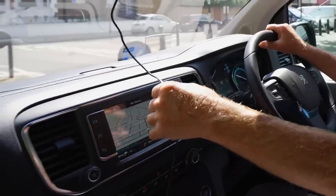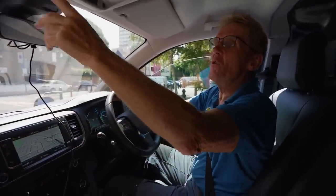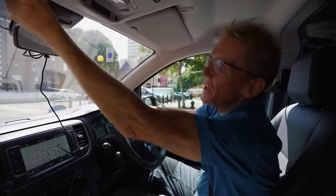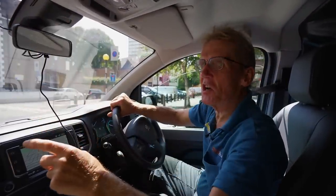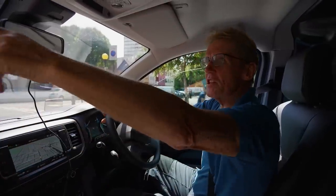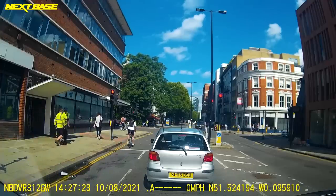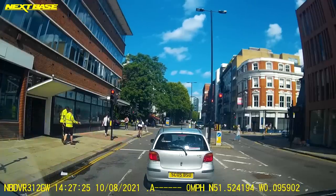This cable here is my rig up. This is just me using the dash cam. If I own this vehicle, I'd obviously run it in the headlining there, make a tidier job. But because I've only got it for a couple of weeks, I've just rigged this dash cam up because I'm a great believer in the dash cam. And if anything happens to the vehicle and somebody pulls out in front of me, I'd like it to be recorded.